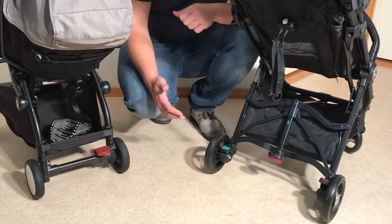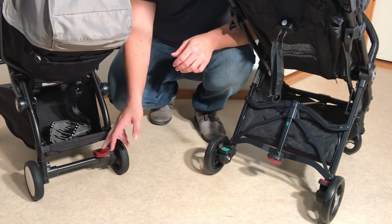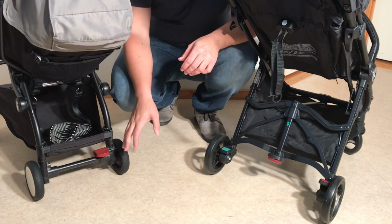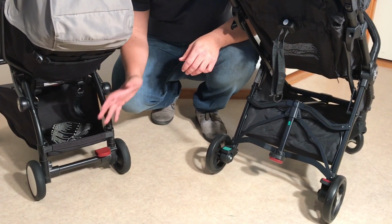Okay, looking at the brake systems, the brake system on the Babyzen Yoyo is a very simple sort of rotating bar brake system on the inside. Very little goes wrong with this sort of thing. You do have to oil it up every once in a while, but really no problems there. Very simple and mechanically sturdy setup for the brake system.